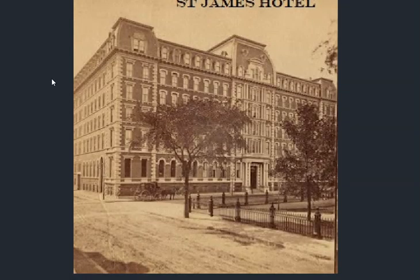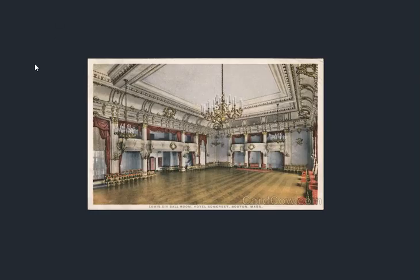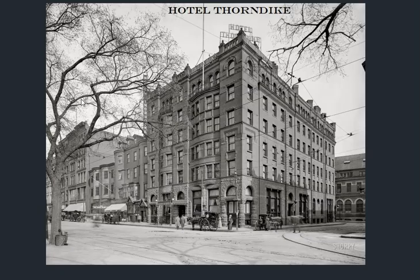Hotel Lenox. St. James Hotel. Very obscure. Hard to find this one. So no shortage of hotels back then, is there? There are lots of hotel summer sites in other towns, too. Yeah, I've left a lot out in this video as well. Here's the depiction of the inside of that Somerset Hotel, just to give you an idea of the interior finish.